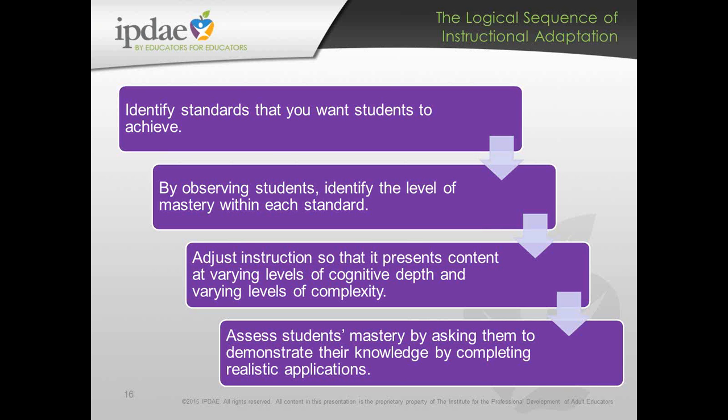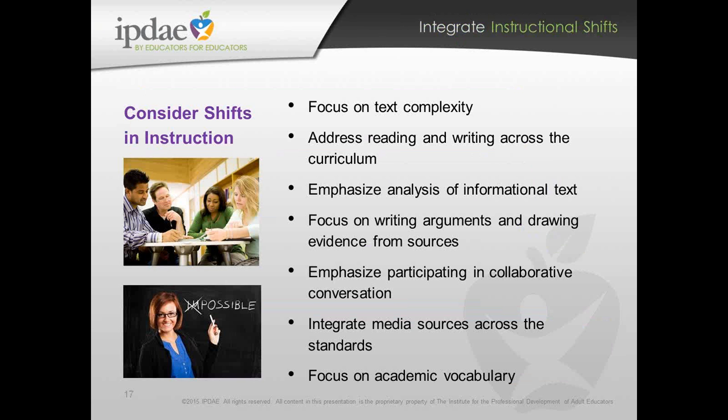And then of course we have to assess students' mastery. And that mastery is assessed not necessarily through some type of assessment tool that is produced by a company, but rather the type of assessment tools that we as instructors create. Because we know our students best and we know what types of knowledge that we want students to have. So that really is that step-by-step process of, again, how we adapt instruction. And as Susan said, we must make sure that we integrate those instructional shifts in everything we do.